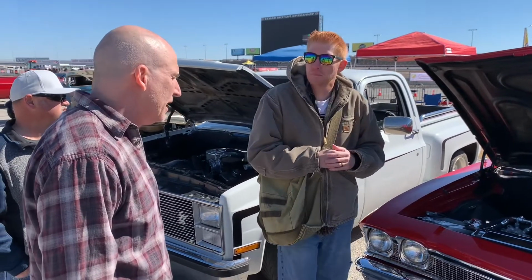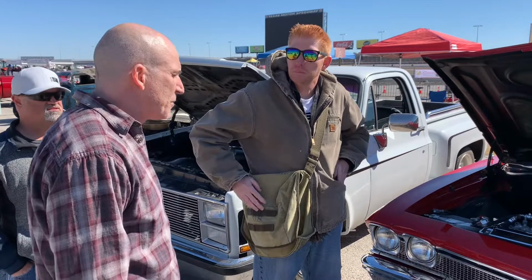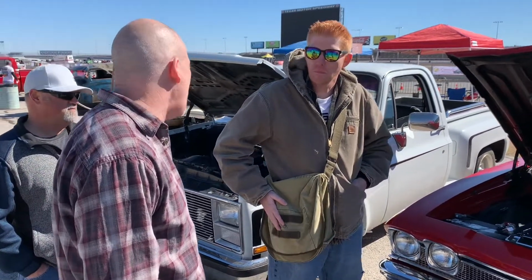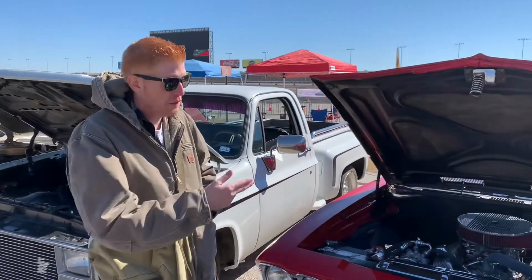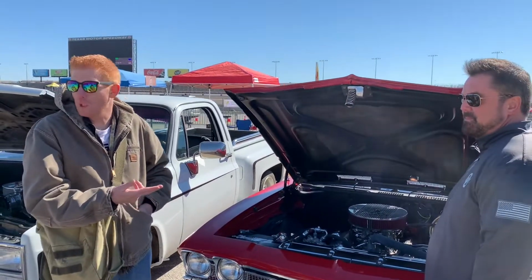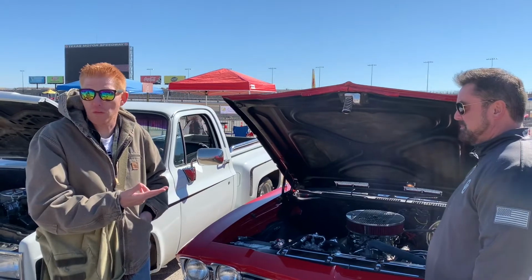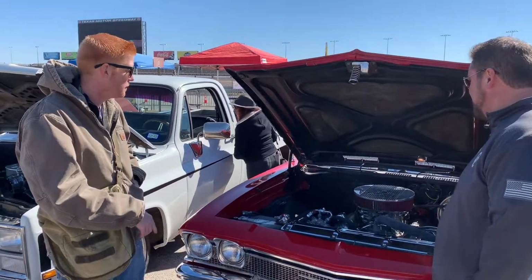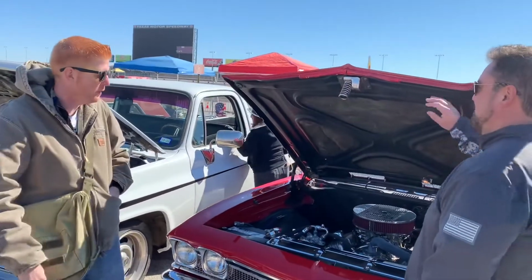Right. So it's probably like 460 lift and 292 duration. So it's pretty mild. It's not super hot. But no, it'll get it. Yeah. It'll flat get it. I was telling Tony I like how he didn't over restore it. Yeah, which is a big problem with, in my opinion, resto mods today. Gorgeous, gorgeous. So you can drop that hood.